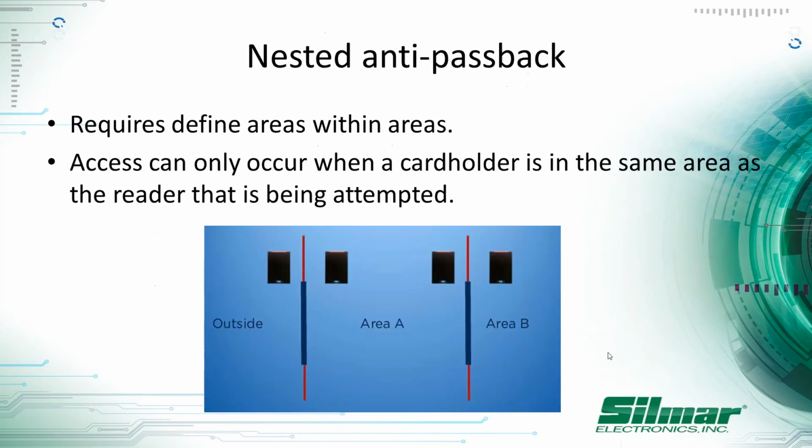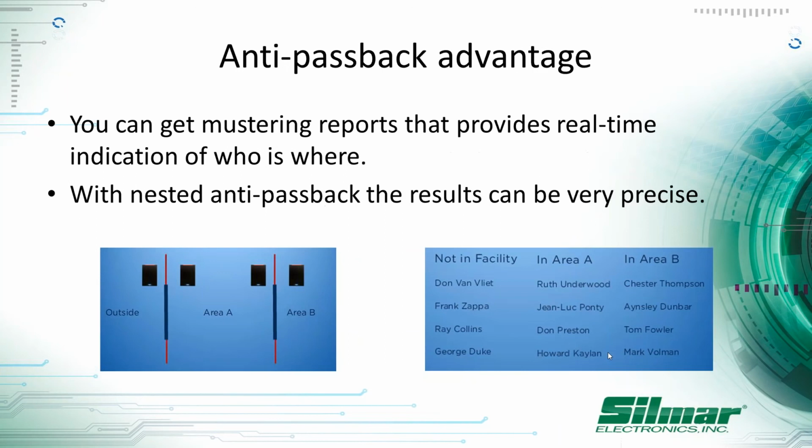Okay. And then the second last one is called nested anti-passback. It requires areas to be defined, and this is really used to control where people are. You want to make sure that, let's say, you have somebody in one location and you know that person is there. This slide will help you understand what that means.